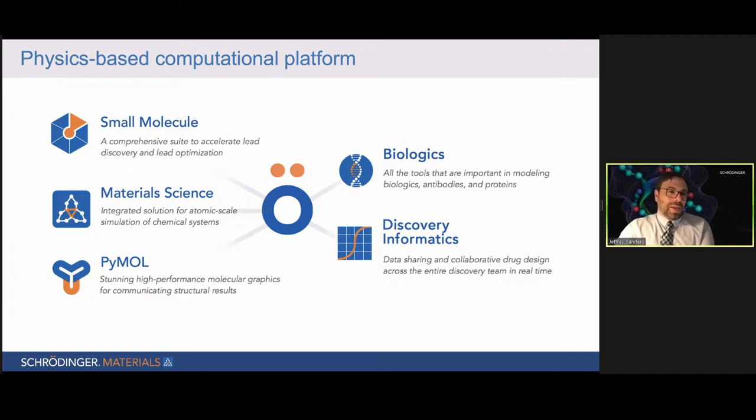We're on the exact opposite end of the scale. So we're talking about things on the molecular scale. I'll give you a sense of size and length scales, but we're using physics-based simulation, much like other computational methods are. And we do this through a variety of applications, some for drug design, some for therapeutic design, but also primarily material science.